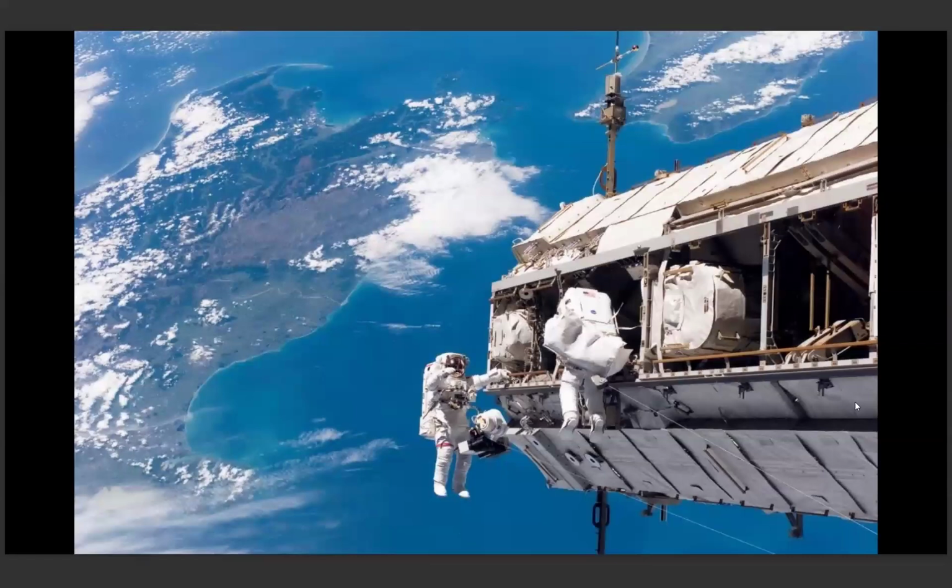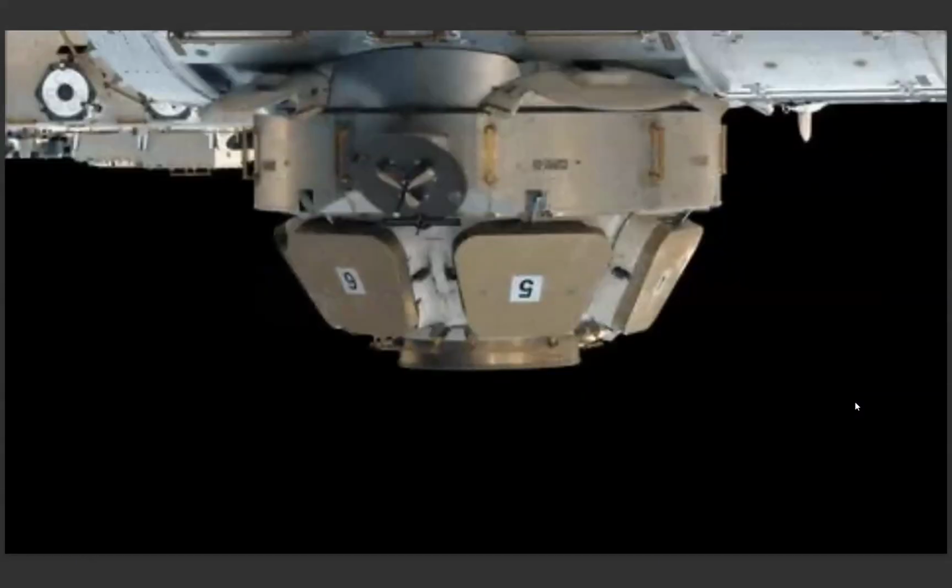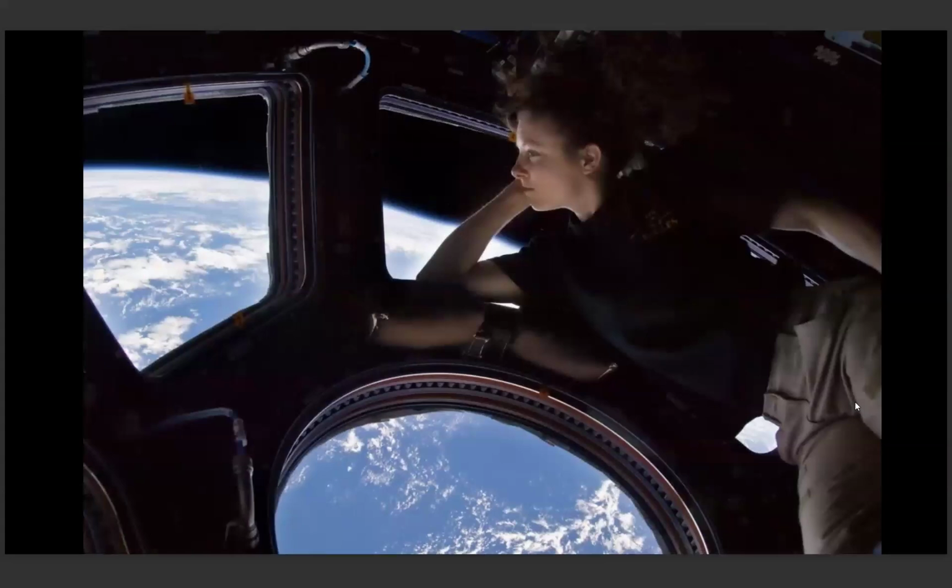And here, assembling the truss, and that's New Zealand in the background. So here, then, Soyuz brings up 3 crew, also through a very tiny hatch. And this is the cupola with the bumper shields to protect against space debris, covering up the windows. And here with the open windows.